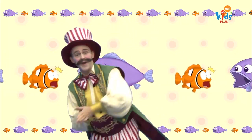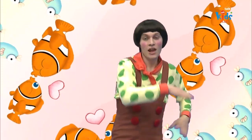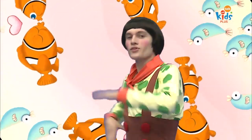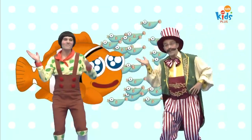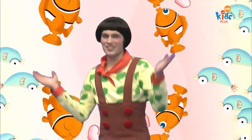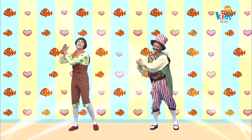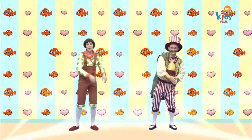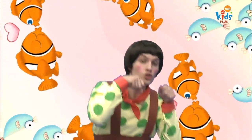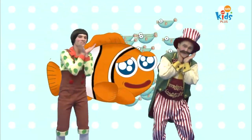Small and cute clownfish. Has colorful scales. Orange and white stripes. Fins edged in black. Small and cute clownfish. Lives in sea anemones.